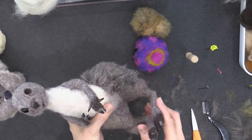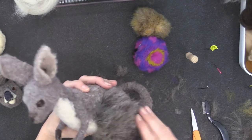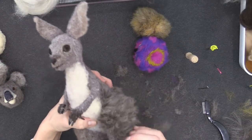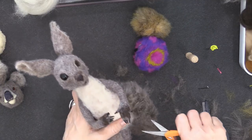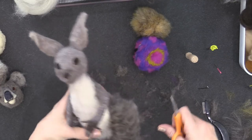So check out this furry little leg that we have going, and you can keep trimming it if you want it to be shorter. It just depends on how fluffy you need that fur to be. So I'm going to trim off just a micro amount more, mostly around these haunches, around his leg.